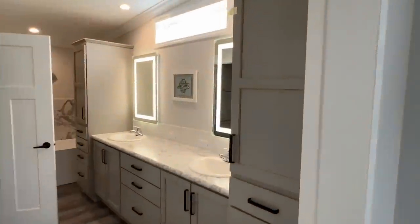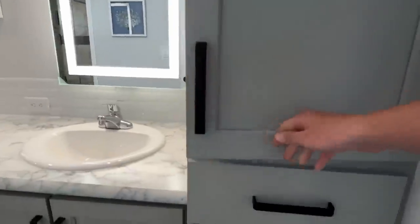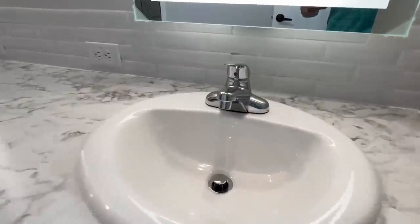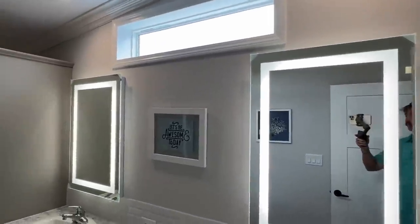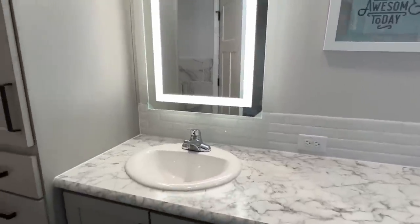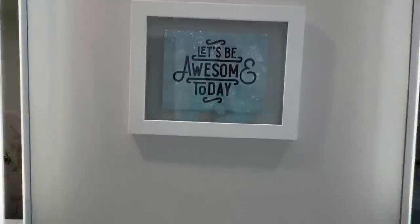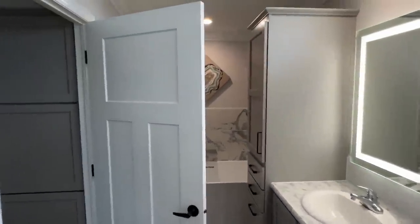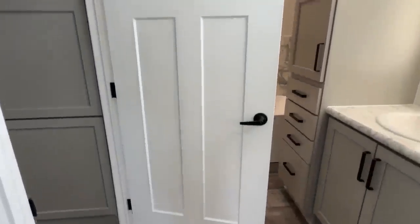Ooh, they got the lighted mirrors. Tub and separate shower in here. Let's look at this tub first. What about those interior doors? I like those a lot. I like that style.